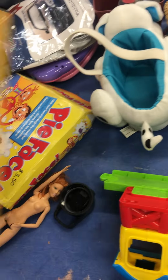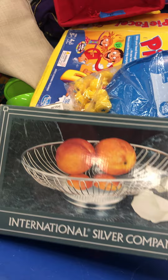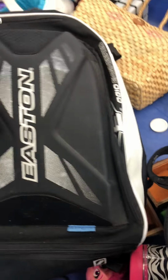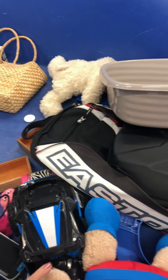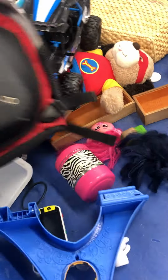And then buggy. This is paint by number. High face. This is a fun game. Nothing in here. International silver. Some fading on this. Another backpack. Easton. Looks like a heavy duty. Let me find out if any of these backpacks. Look at this. Yeah, let's see.